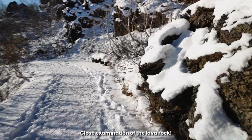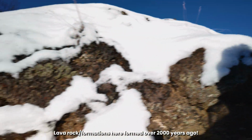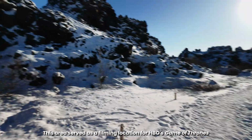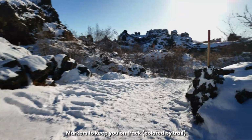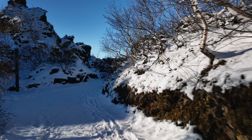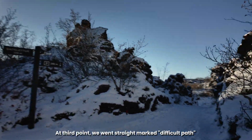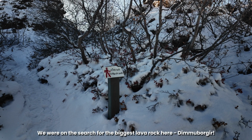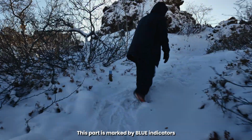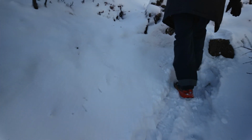Yeah, lava rock. So you can take a close look at it. It's been like remnants of the Vogafjós. Maybe, yeah. Wow, look at that. Super cool. Make sure to stick to the marked trails, which are marked with the different colors to indicate what trail you're on. So it's there to Dimmuborgir. Oh, okay. So it's marked pretty well just by the blue path.